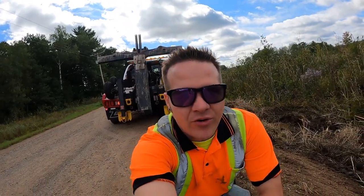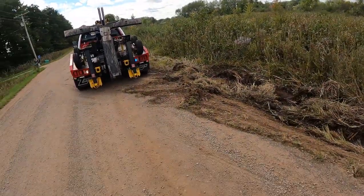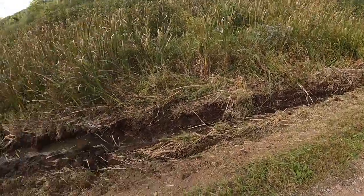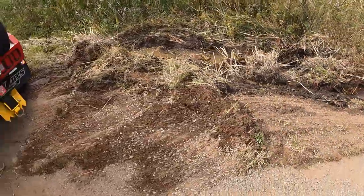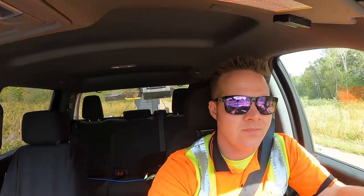Now that's how you clear road off when all you've got is a tow truck and no road grader or skid steer. Barely even knew we were here. Nice. Clear with that. Off onto the next call.